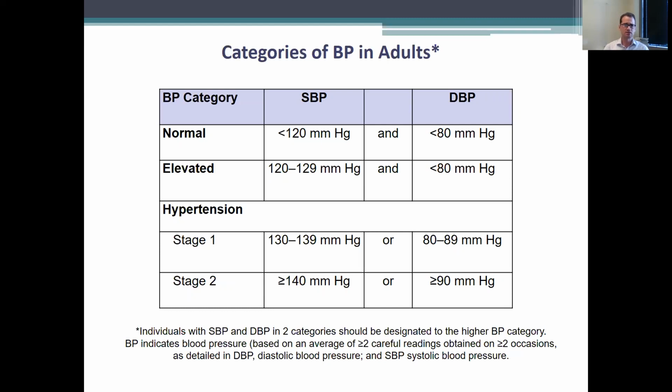So, this categorization would consider a blood pressure normal only if under 120/80. What previously was referred to as sort of pre-hypertension is now called elevated blood pressure. I think that's semantics, really not terribly important. But anyone with a blood pressure of between 120 and 129 systolic, still with a diastolic of less than 80, would be considered to have elevated blood pressure. And then any blood pressure above those ranges is hypertension, with stage 1 hypertension being a systolic of 130 to 139 and a diastolic of 80 to 89, and anyone above that having stage 2 hypertension.